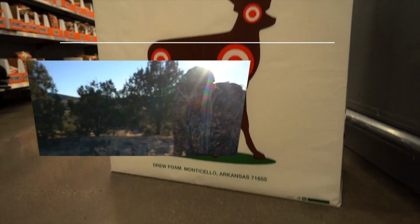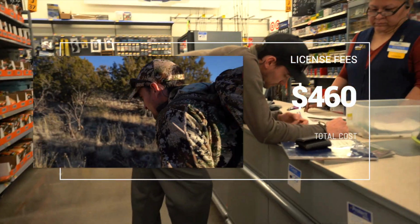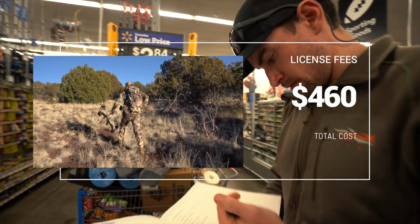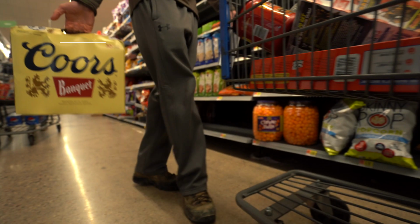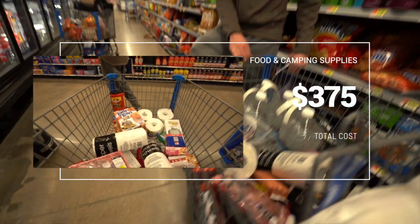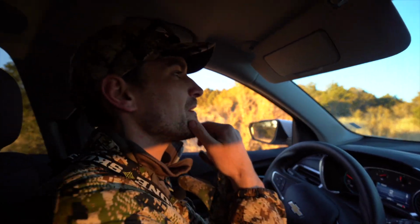Once we got to Arizona, we got our tags at Walmart, which was $130 for the hunting and fishing combo license for the state of Arizona, and then another $300 for the actual deer tag. So the total cost to hunt this over-the-counter hunt was $460. On top of that, all the food and all the gear that we were going to have for this trip came out right around $375.